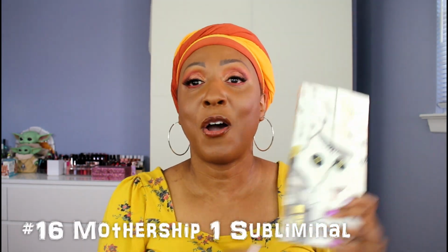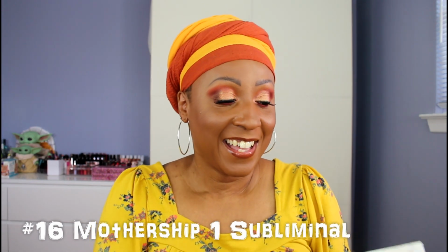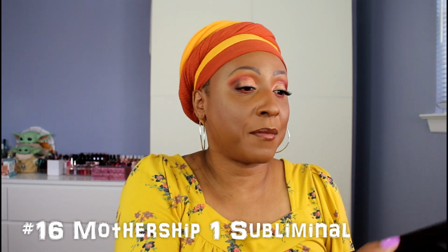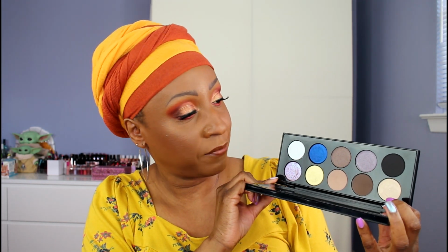Coming in at number 16, we have Mothership 1. Is it upside down? Mothership 1 Subliminal. And this is the palette that I thought would be my first full-size Mothership palette, but it turned out to be my 3rd. What attracted me to this palette, of course, were the cool tones and that gorgeous blue. This palette is very pretty, but she's clocking in at 16.